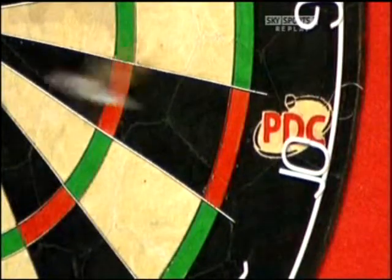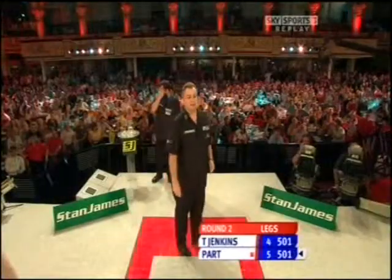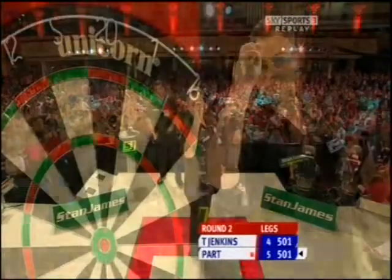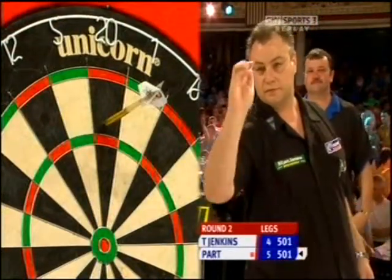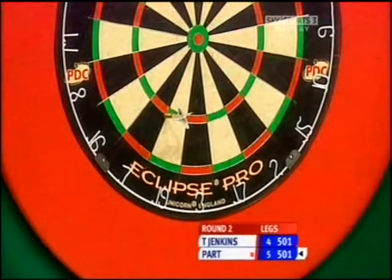Double top, double 10. 10 flag, John to throw first. Doesn't matter how they do it, as long as the double is hit. 5 out of 8 for the Canadians, 63%. We saw Shelton check out brilliantly in his victory over Mardle earlier.